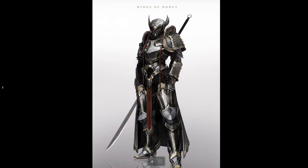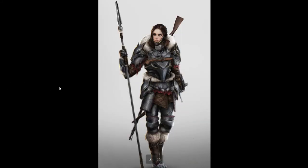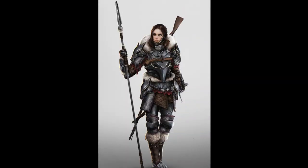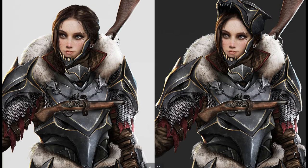I love this. Okay, so not only does he do mechs and stuff, he likes knights. Kind of the armor and stuff. He reminds me, he does have a YouTube video of this thing. And even though he used a kind of a photo for the face, he still painted over it to make it more his. And it's actually pretty cool the way he paints. He can actually paint.